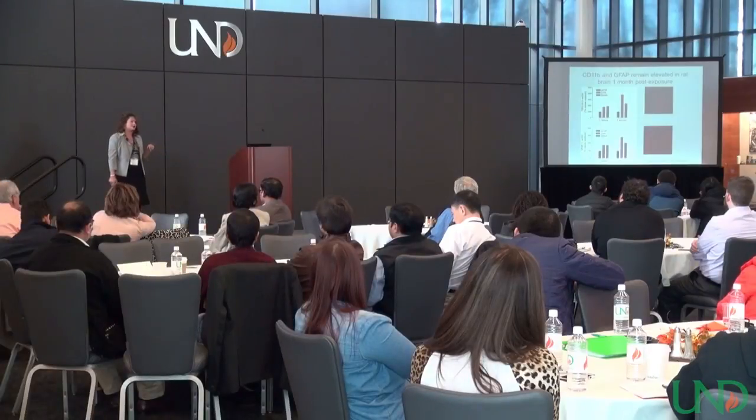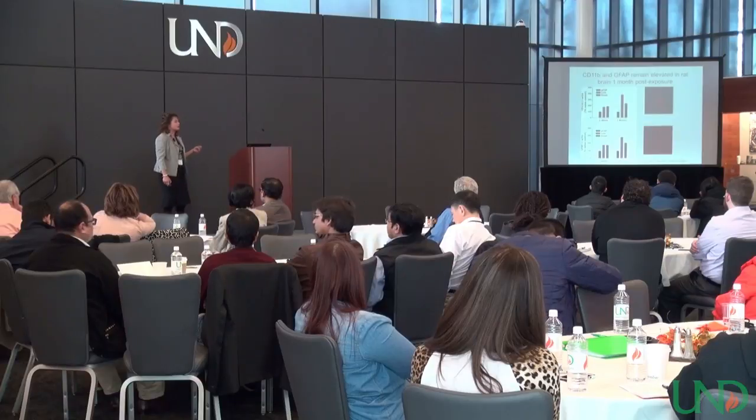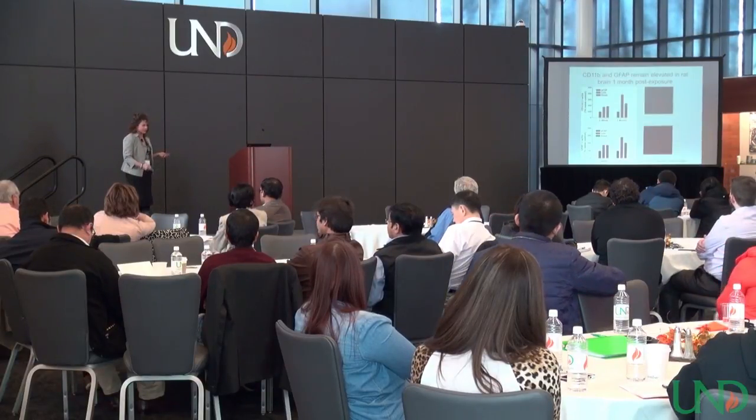We also see elevated levels of GFAP. This is a marker for activated astrocytes. So again, even one month after infusing dead bacteria into the brain, you're still seeing inflammation.